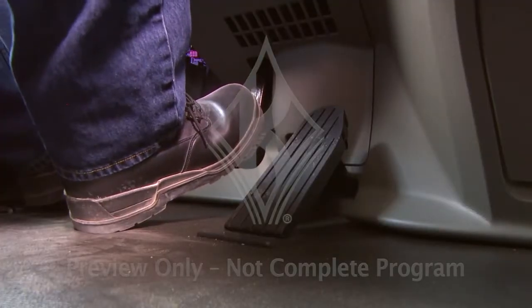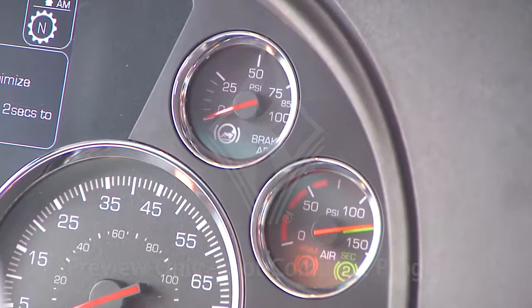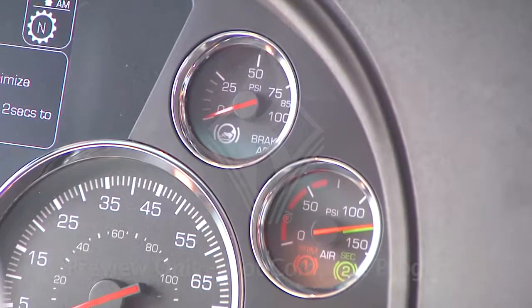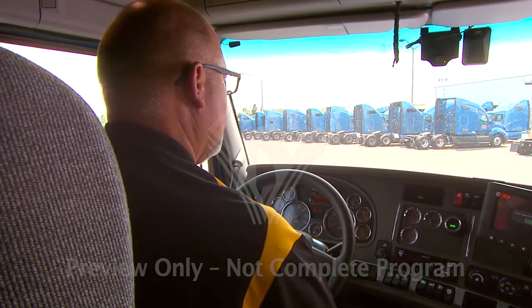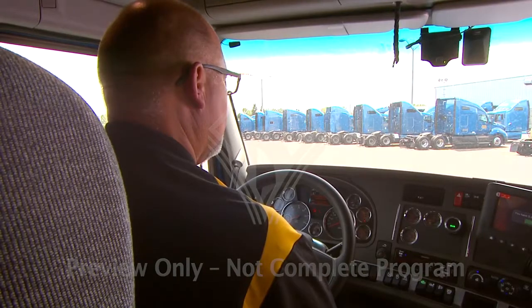Then apply the foot brake. Turn off the engine and watch your gauges. Look to see that the vehicle is not leaking more than 4 psi per minute, or 3 psi per minute if you don't have a trailer. This obviously means you'll have to watch it for at least a full 60 seconds.